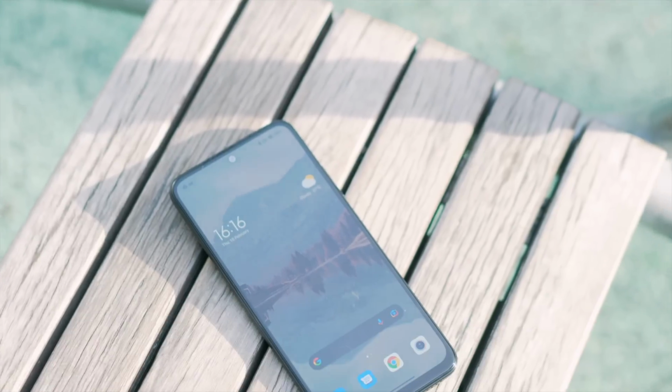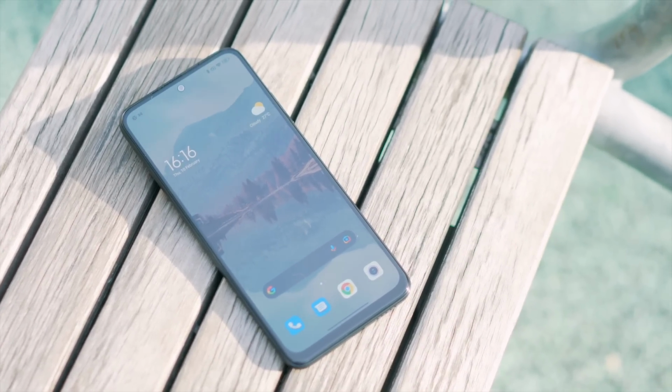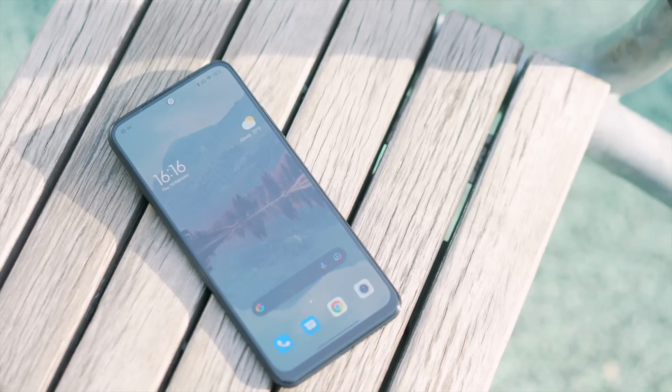With regards to connectivity, the Redmi Note 11 features Wi-Fi, Bluetooth 5.0, GPS, IR Blaster, USB Type-C, and 4G LTE. Yes, this can be a deal breaker for potential buyers, as 5G connectivity has been widely available in the country.